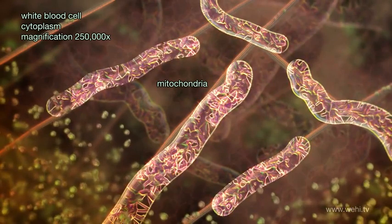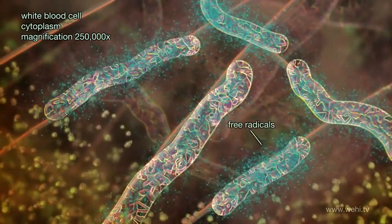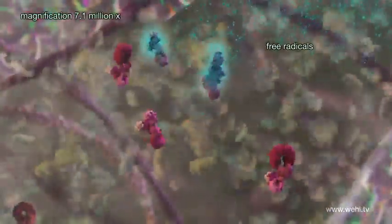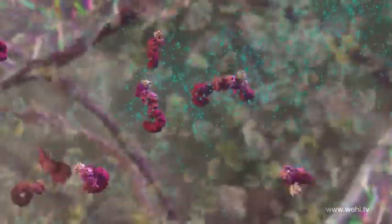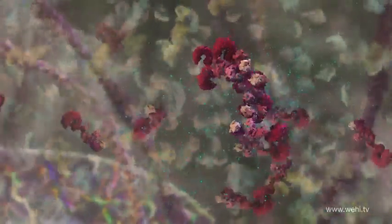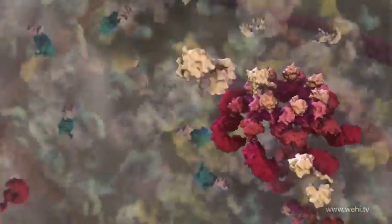We are now inside an islet white blood cell at a magnification of 250,000 times. The hormone, in combination with high glucose, causes production of free radicals inside the white cell. The free radicals activate a sentinel protein that originally evolved to protect us from microbial infection, causing it to unwind. The newly active sentinel proteins then aggregate with 6 other proteins to form a ring. Seven adaptor proteins then bind to the ring.